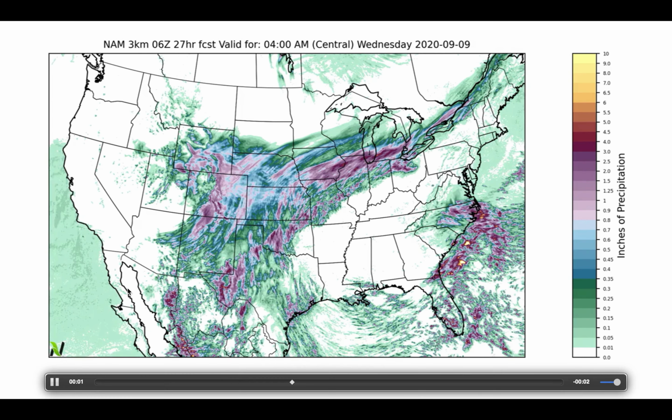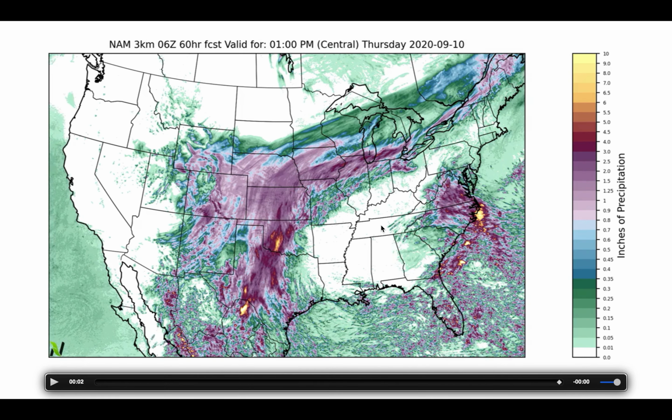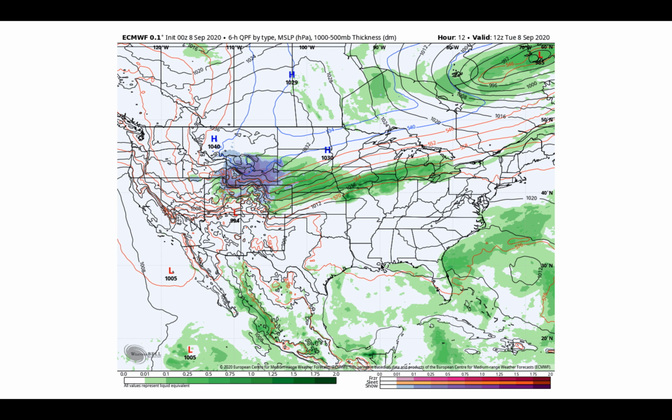Total precipitation between now and midday Thursday. Here you can see the impacts of that little ridge across the region. Heavy rain from Texas into Oklahoma. Scattered showers and storms from the peninsula of Florida up across coastal portions of Georgia and the Carolinas. Quiet over the next few days across Arkansas, Louisiana, Mississippi, Alabama, and much of Georgia as well.